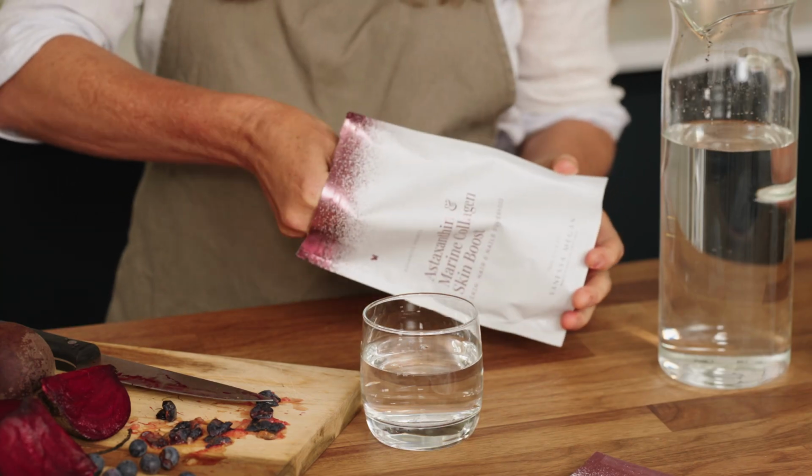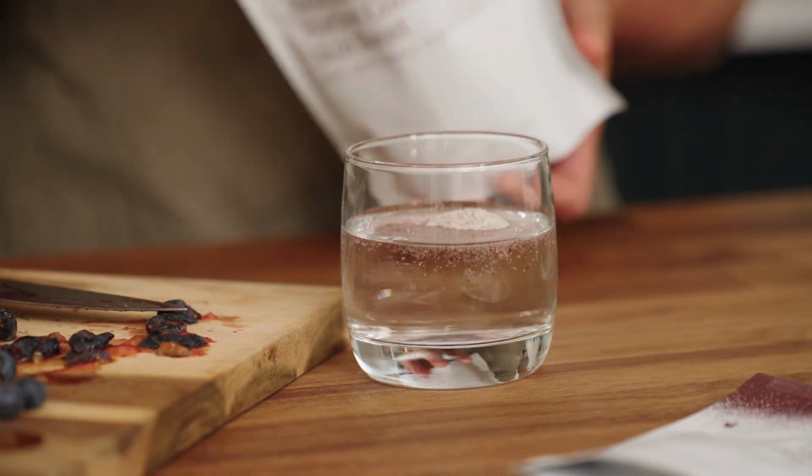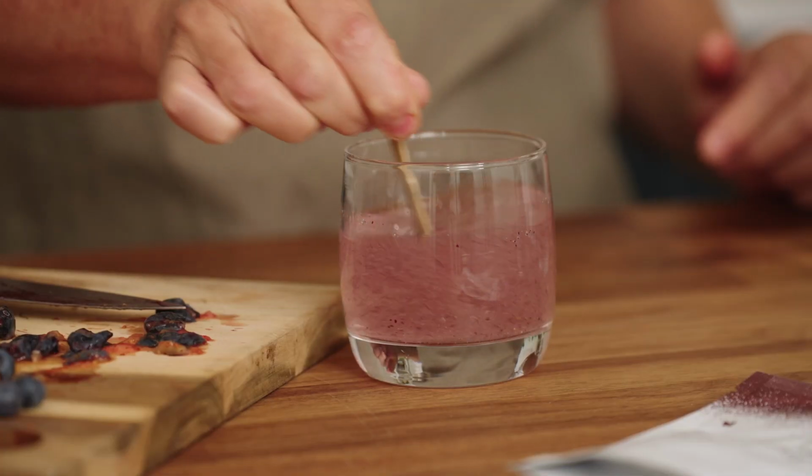Each serve provides a potent hit of vitamin C and collagen that promotes stronger, healthier nails and hair, and smoother, firmer skin. It can be taken in smoothies, cocktails, juices, or simply mixed in your morning glass of water.